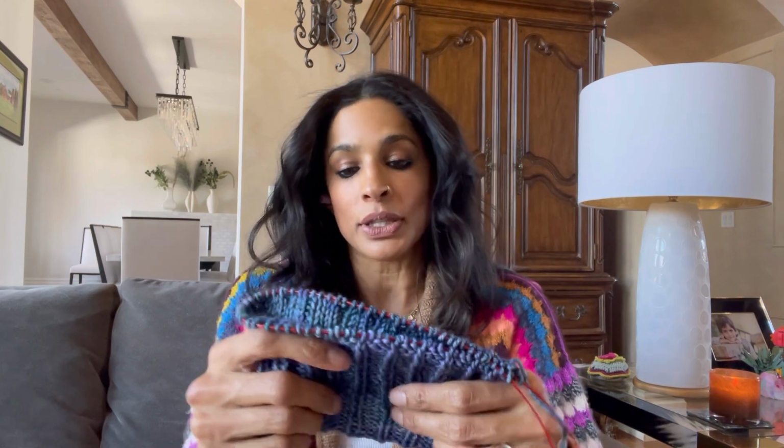I'm finally done with the ribbing. This is it. Now it just goes round and round in stockinette. Yay, no more purling. So I really hope I get a lot of progress made on this.